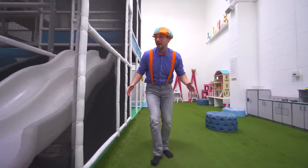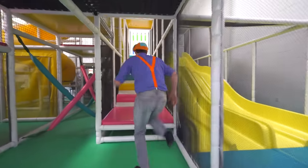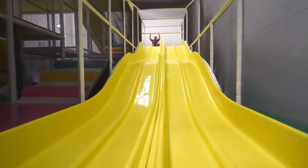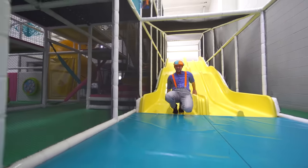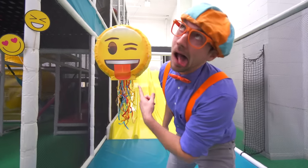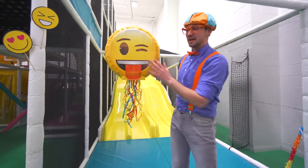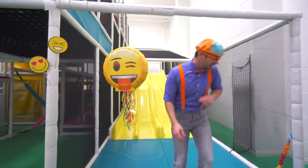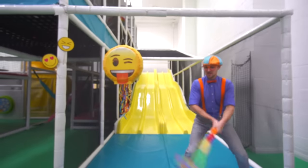This is gonna be awesome. Okay, I'm gonna go to the top and then slide down. Get ready. Look at what it is! It was so fun learning about emotions with you. Hey, this is a pinata. I think before we go, I should whack it, break it open, and see what's inside. Are you ready? Whoa. All right, here I go.